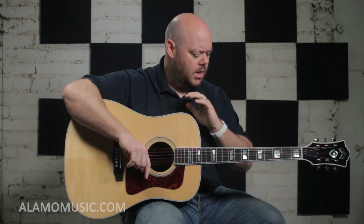The whole guitar is finished in a gloss, sprayed nitrocellulose finish. So it smells good, and it feels good, and it's going to age beautifully. And it's also very thin, so it allows the guitar to resonate. And that's what this guitar does. It resonates, it sustains. It's rosewood and spruce, so it's got low lows and high highs, with kind of a scooped mid-range.